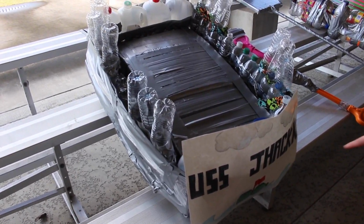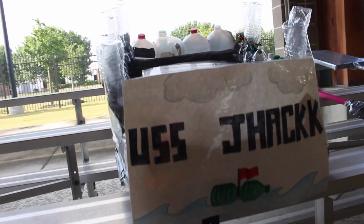They're all going to sink. Well, it's called the USS Jack, and the Jack stands for all of our initials, pretty much. And we thought the Jack was smart because, you know, Jack Sparrow, I guess.